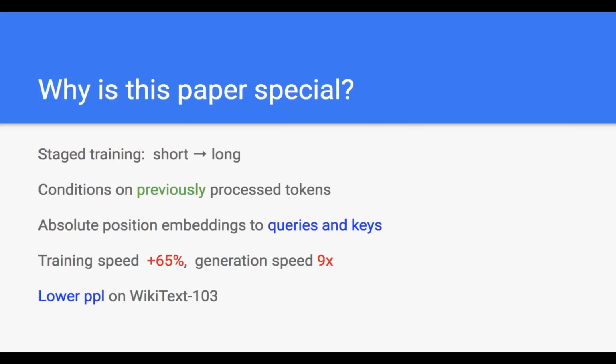Then in the later stage, you feed longer sequences in the model training. They found out if you use this training routine, your model will have better training efficiency and also better performance. And they also propose a way to let the model be able to cache and to condition on the previously processed sequence. Let's say we have 2 sequences, and the model is processing sequence number 2.